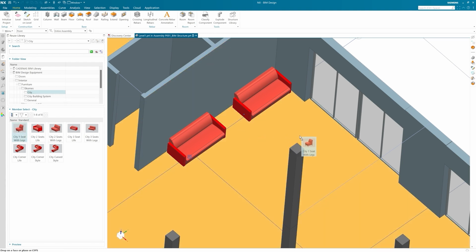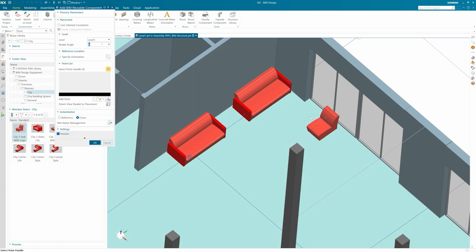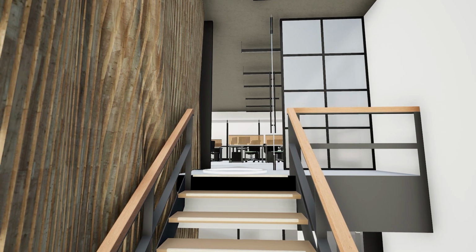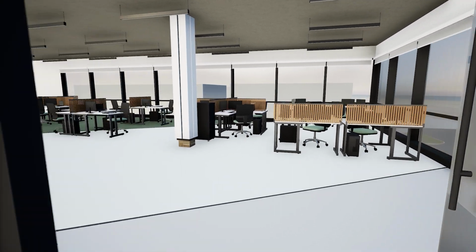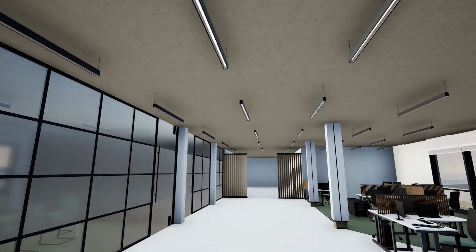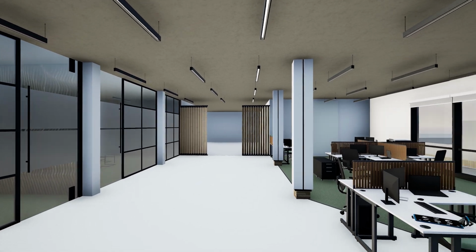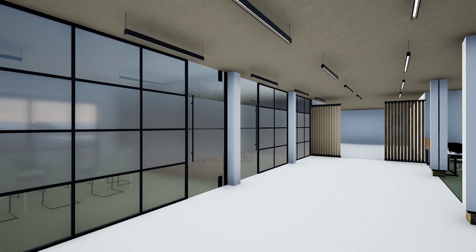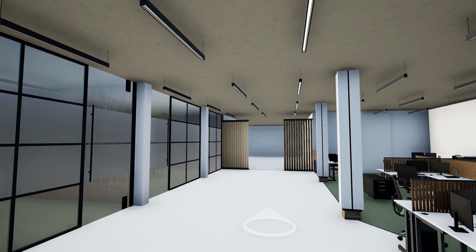We used the reuse library to quickly populate the office floor with a full set of furniture and validate the interior design with our client. Immersive Explorer excels for this kind of stakeholder engagement, as well as the design review we showed earlier. Presenting your designs in virtual reality can be a powerful differentiator in markets that demand innovation.